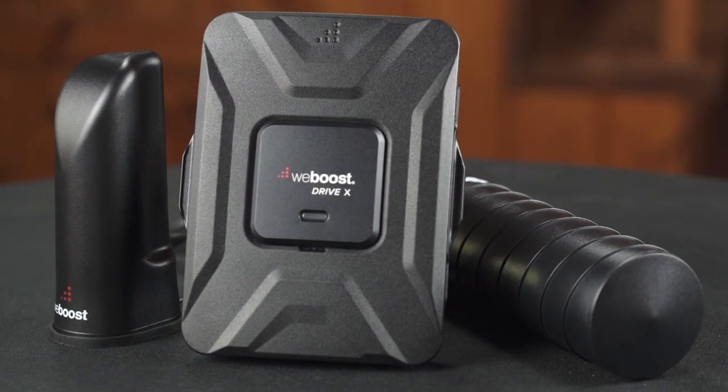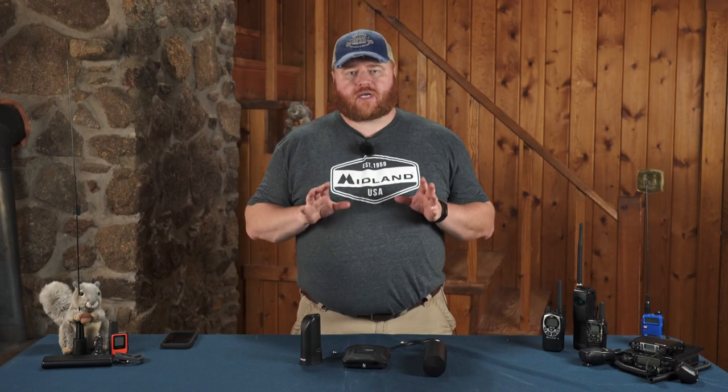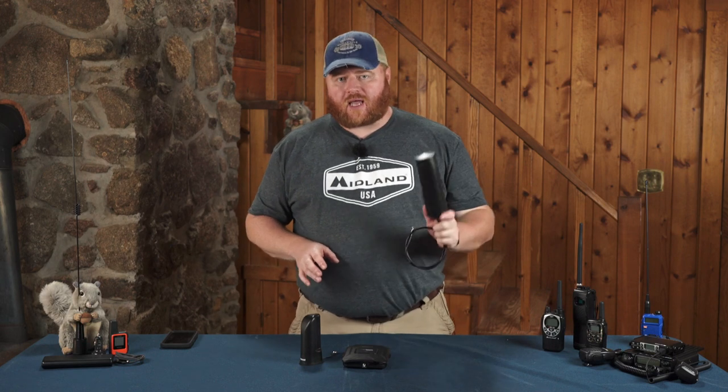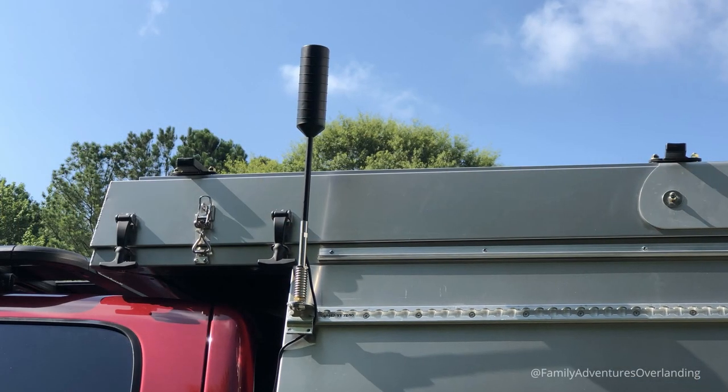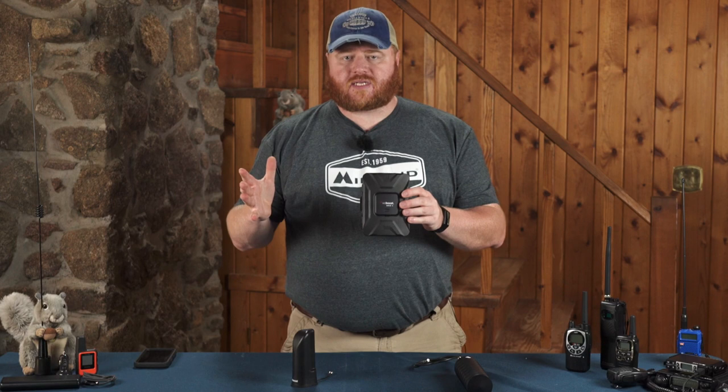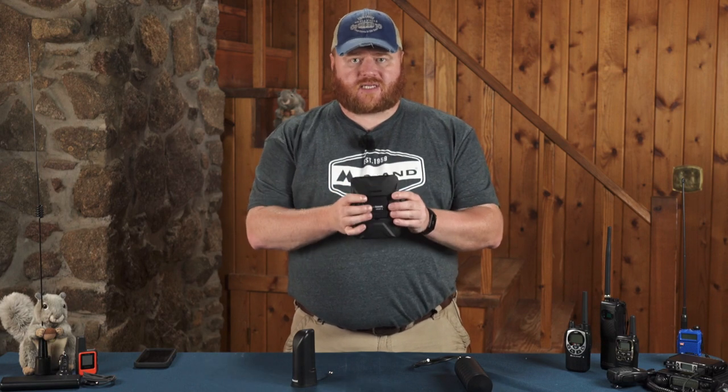Now, what I have right here is a cell phone booster. A cell phone booster is comprised of 3 components. The first component is the external antenna. This is on the outside of your vehicle, and this is the antenna that connects to the cell phone tower. That connects to this. This is what actually amplifies the signal. That connects to this. This is the internal antenna. This is what connects to your phone.